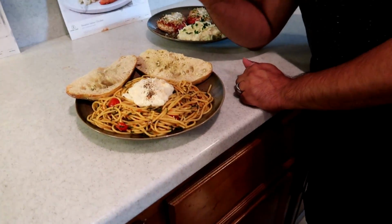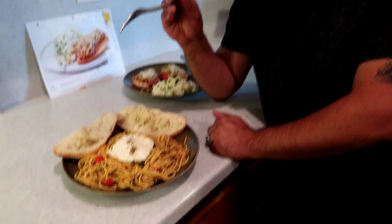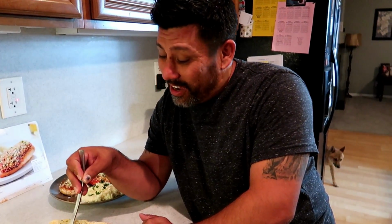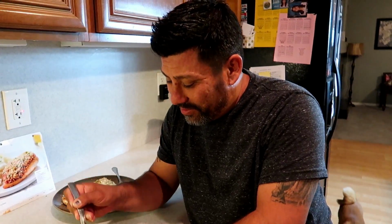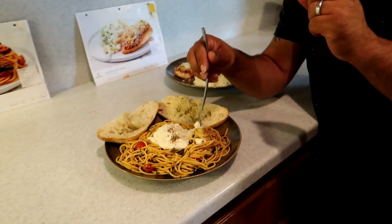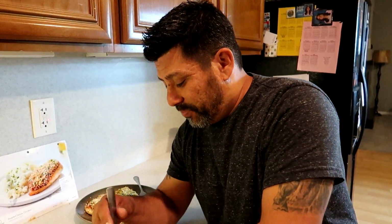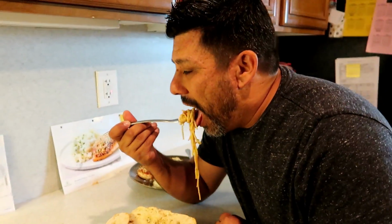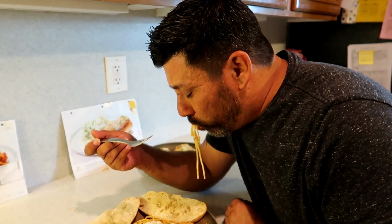Here we go, Brayden's. Okay, so what is this? That's burrata cheese. It's like cottage cheese. Okay, I'm gonna mix a little bit with what I get. Brayden had a little bit of a disadvantage because he finished a little earlier, so his isn't as warm, I'm sure. Yeah, it's cold. Take that into consideration. Okay, here we go. That's really good.